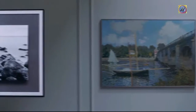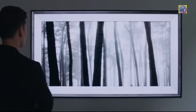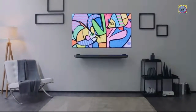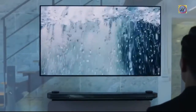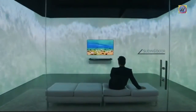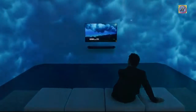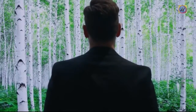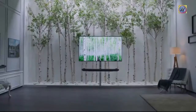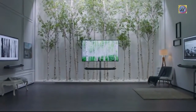As a painting, like a window, simply discreet. The minimalistic design blends in perfectly to become one with your wall. While speakers by Dolby Atmos offer a crisp audio experience. The perfect combination of viewing and listening is unveiled. One design to embrace all. Simplicity. Perfection.